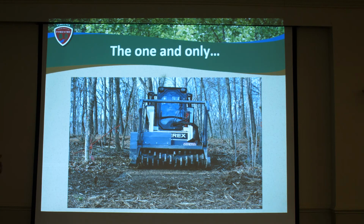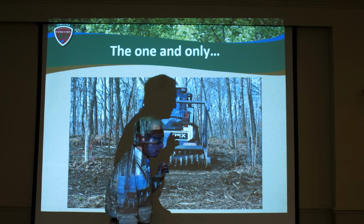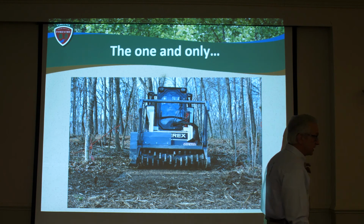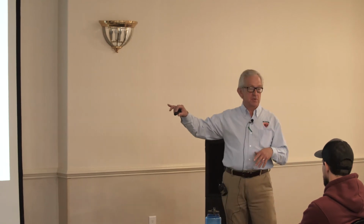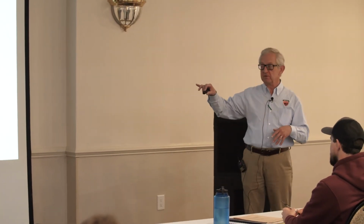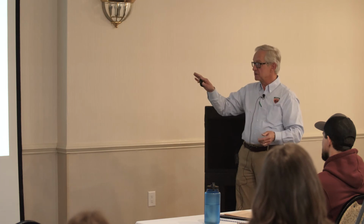This is probably one of the most universal pieces of equipment you could ever have. The skid steer has become the premier equipment for these small properties. This has a forestry mulcher on front, which can build trails. It can take care of invasive species. I've seen them with harvesting shears on them, especially the bigger skid steers.